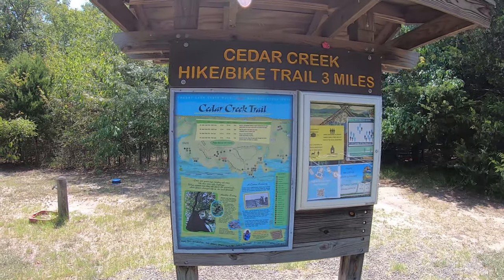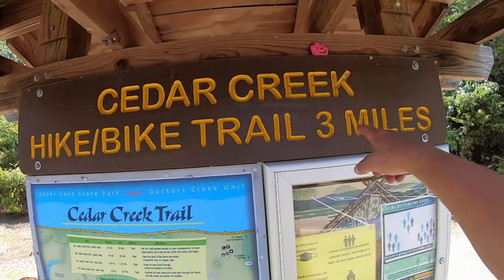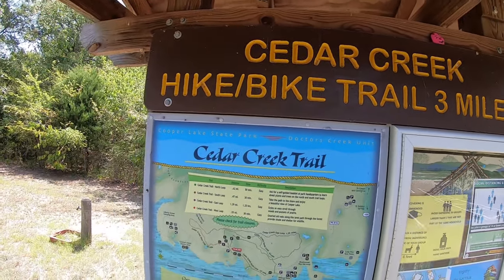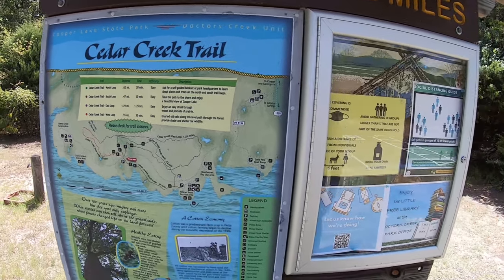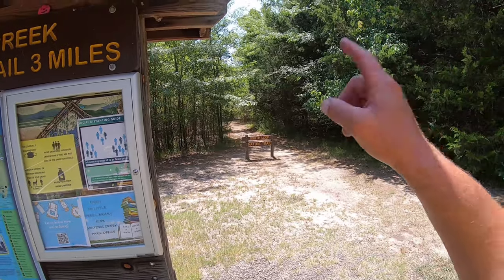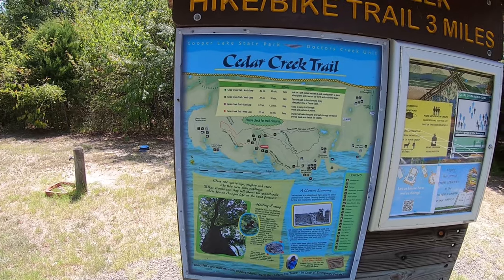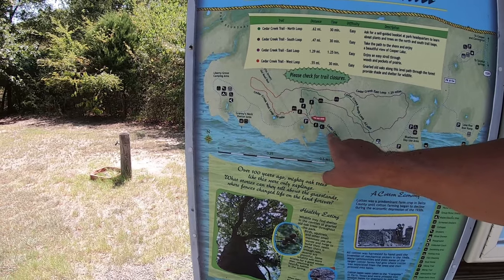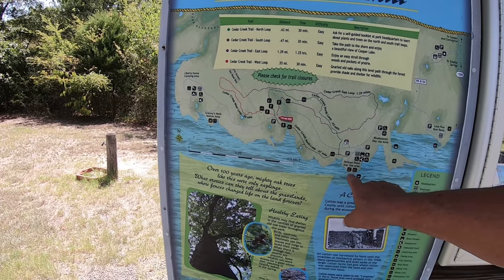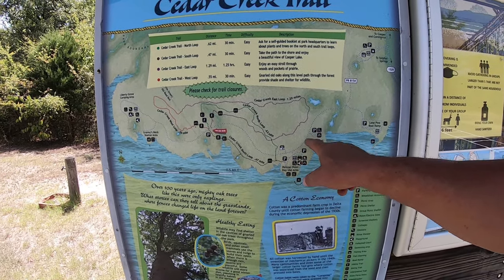All right, let's go see some more stuff. Here at the Drs Creek Unit, Cooper Lake State Park, they've got a 3-mile bike and hike trail. Happy camper! Might actually try some of this on the scooter, because that looks kind of flat, but that's always a challenge. None of these are really identified as handicap accessible. There's some handicap accessible stuff in those areas.